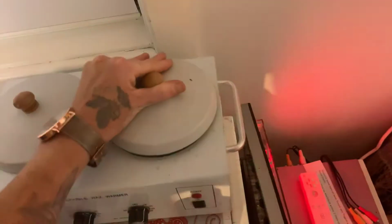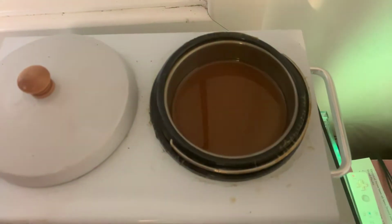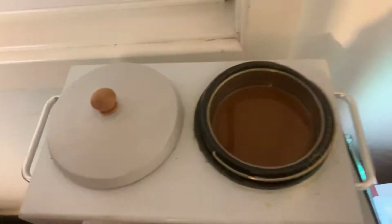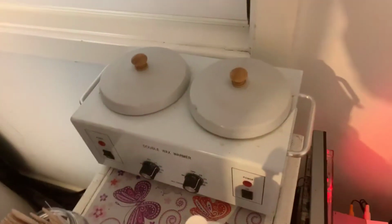Yes, some wax in there, and then this one is really cool. I probably use that one a lot more, to be honest, but I use both. So that should do my waxing. I've got to give this a wipe because I've been quite busy with that.